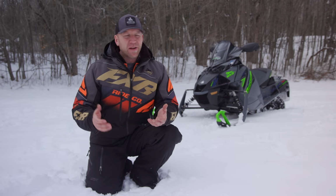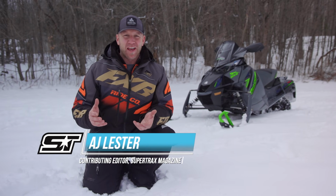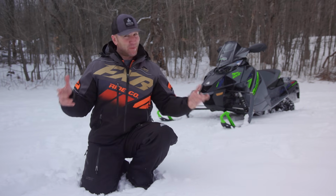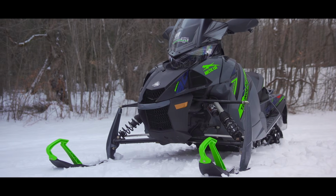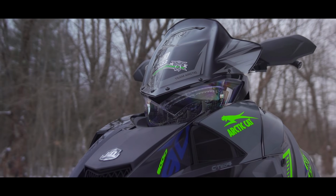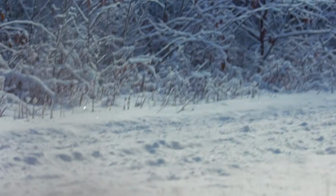I don't know about you, but I never conceived that I would be standing here talking to you about an Arctic Thundercat with power steering and electronic suspension. I mean, what a time to be alive. This absolute beast of a sled right here is the 2022 Arctic ZR Thundercat EPS with ATAC.